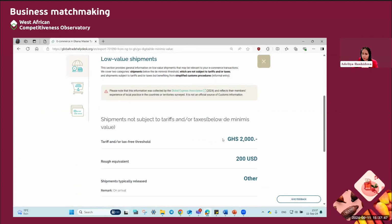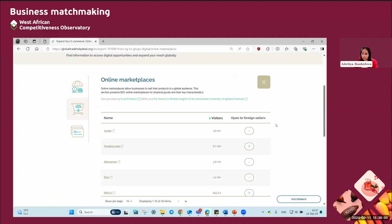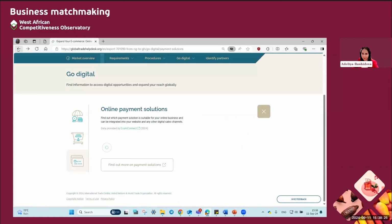So the low value shipments is what you see. All the shipments below this value will go tariff free. So this is also interesting for smaller shipments again. The online marketplace is relevant for you if you want to sell online, and you can see visitors and whether they're open to foreign sellers or not. And if you have your own website, we also have an overview of online payment solutions that you might want to implement there. Pros and cons, et cetera. So that could be interesting.